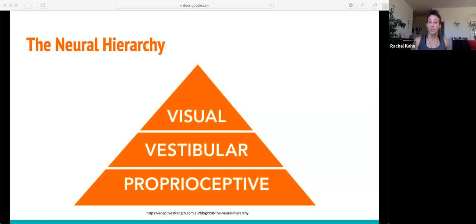Okay. And then another big piece of that: again, 50% of the brain is dedicated to vision. So the brain works with that sensory information coming in. The brain is working in a hierarchy type of system, which is what this pyramid is showing you. Not all sensory input coming in is treated equally. The information coming in from your visual system always takes that number one position. That's what your brain is going to listen to first and foremost.